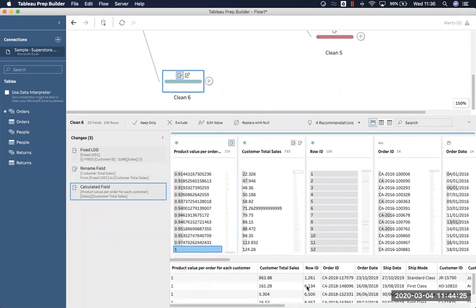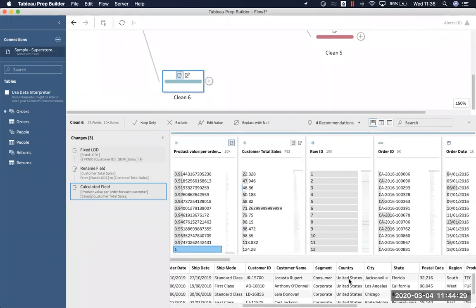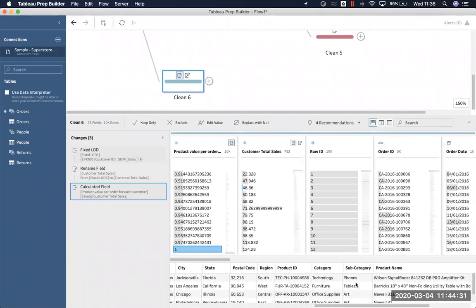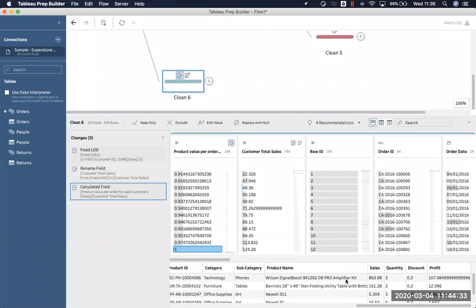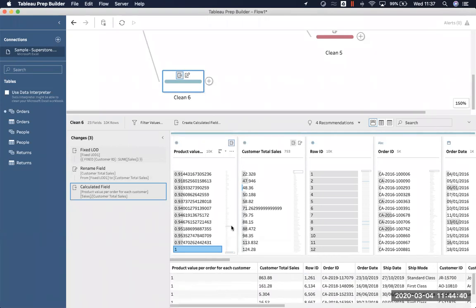So let's go and find those customers. So for example, Jocasta Rupert, that one row of data, that one product sale within an order was everything. So it was just one sale of this Wilson Signal Boost amplifier kit. Doing analysis like that becomes super useful, because I've always advocated that you don't necessarily always need to go through to Tableau Desktop. When preparing data, you can actually find a lot of great answers within your data set already.